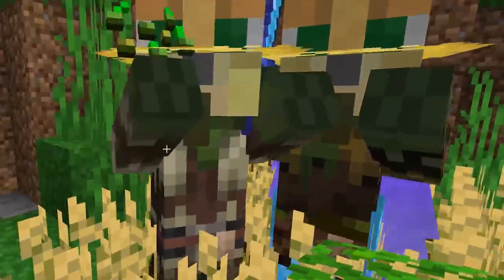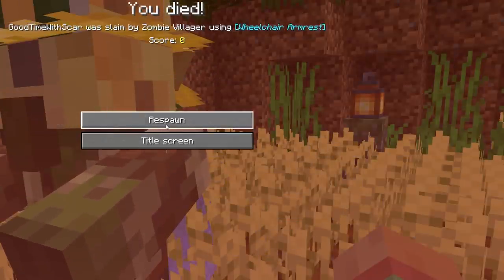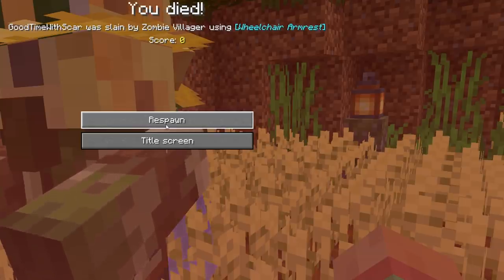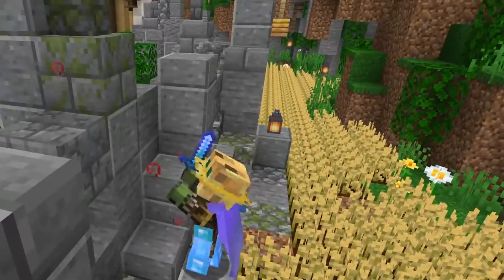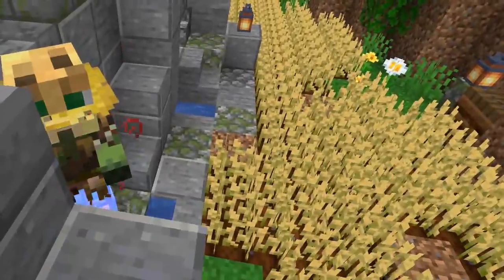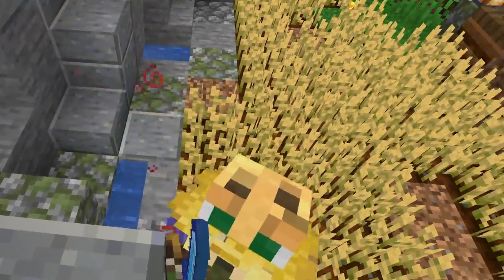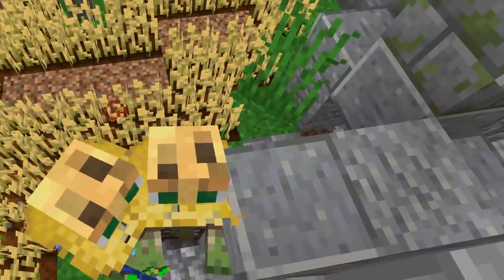No, come back. You left me to die. You left me to die. Oh my gosh. Not with my own sword. So it looks like Grian is trying to cure these zombie cat villagers. I wonder once they're cured, if he will drop my pants, my shoes, my elytra, and my sword. Let's see if he does.